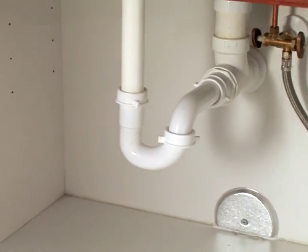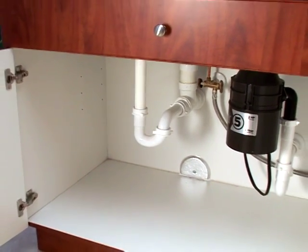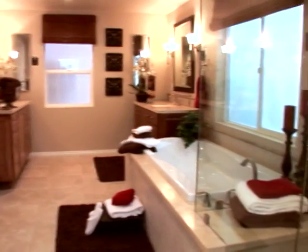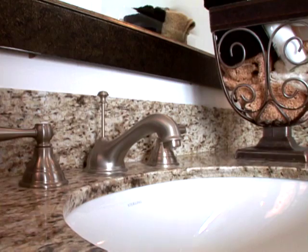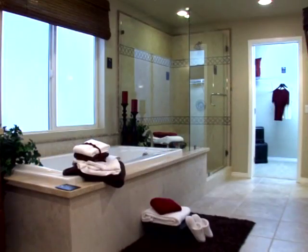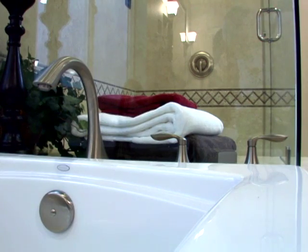It works by trapping several inches of water in the pipe, which in turn acts as a barrier, blocking unwanted odors. A properly installed and well-maintained plumbing system should be odorless. If you notice an unusual odor coming from your plumbing system, this can be an indication that sewer gas is present, which can be noxious and capable of causing headaches and other minor illnesses.